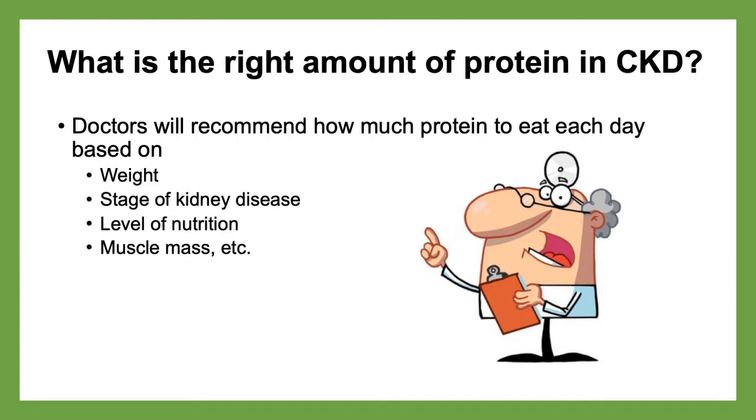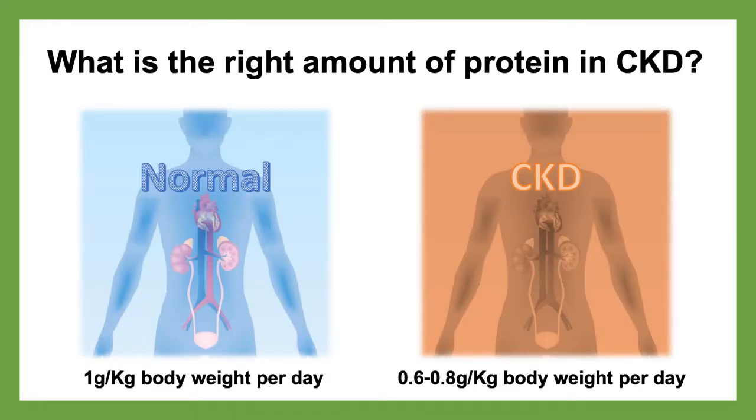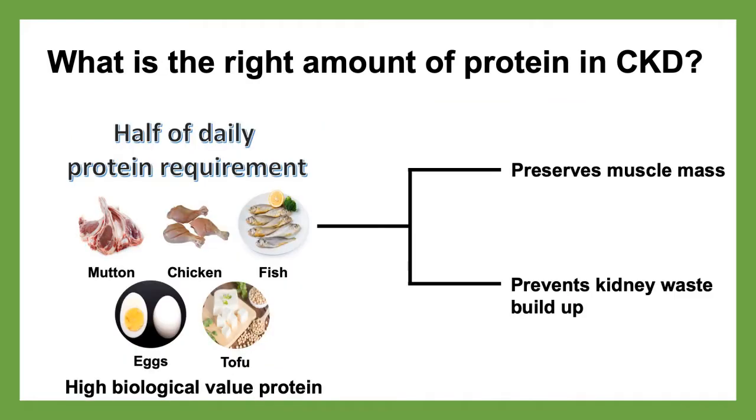What is the right amount of protein in CKD? Doctors will recommend how much protein to eat each day based on weight, stage of kidney disease, level of nutrition, muscle mass and other things. A normal individual needs 1 gram per kilogram of body weight of proteins every day. However, a CKD patient will need a slightly lesser amount. It may vary from 0.6 to 0.8 gram per kilogram of body weight per day depending on the nutritional status and stage of the disease.